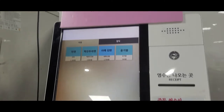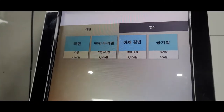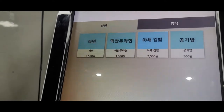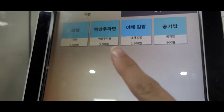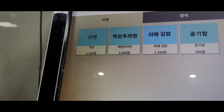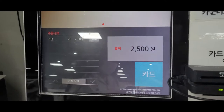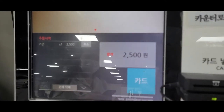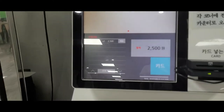Showing you how you can order Western food. So we have here ramen and some other stops, so you can just check it and then choose, put in your card and get the number. Easy peasy.